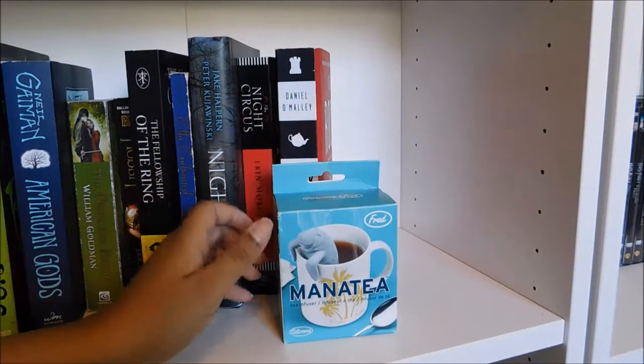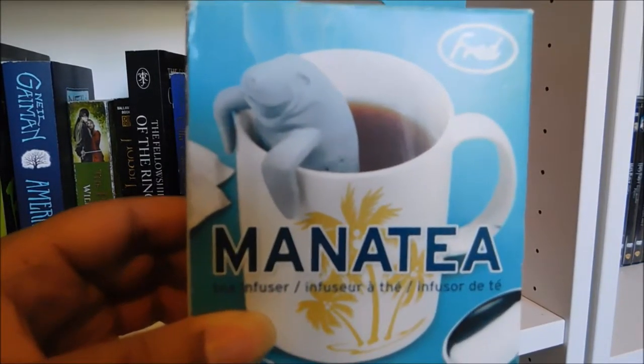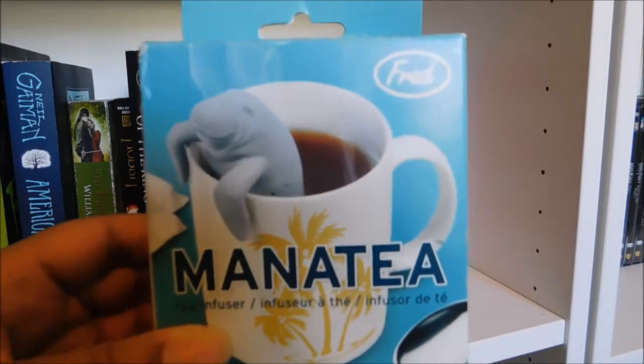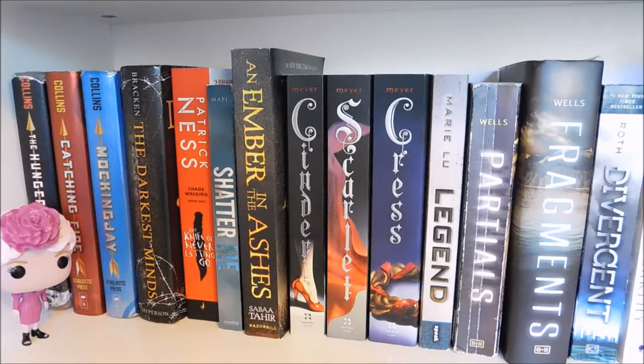I also have on the end here my manatee. It's a tea infuser shaped like a manatee and it's super cute. One of my sorority sisters gave it to me for Christmas. So thanks, Megan. And now we have my sci-fi and dystopian shelf.